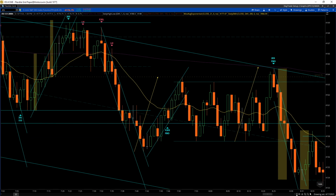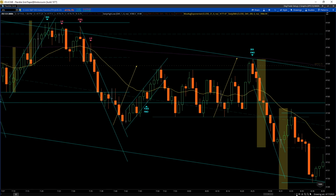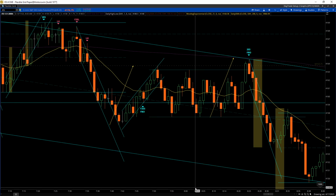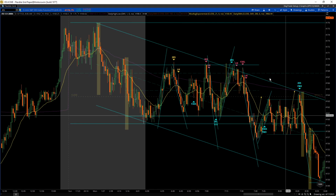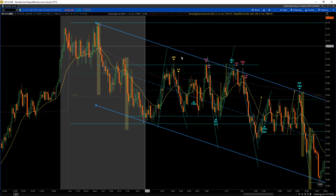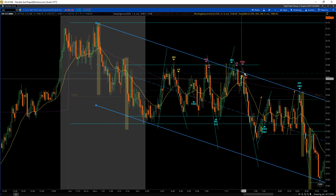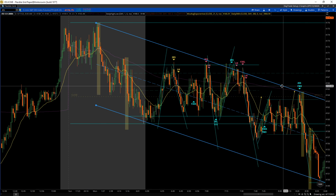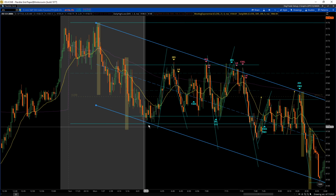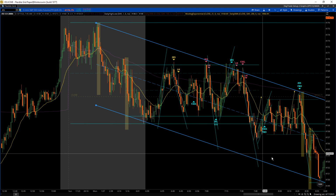Moves down, chops around. So at this time, I see this. I also see this. And that's where I establish this channel. Now, at the top, I like it touched once, twice, maybe three times, depending on how you count it, and then a fourth time. So I like this as a resistance at the top. Then to create a channel, I dragged to the bottom. I only saw it touch twice, once here and twice here.